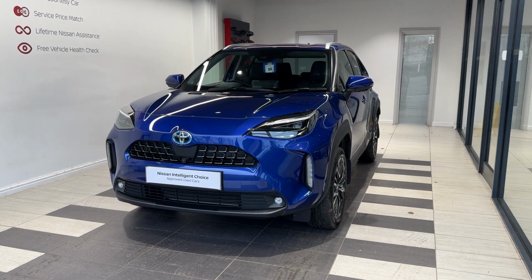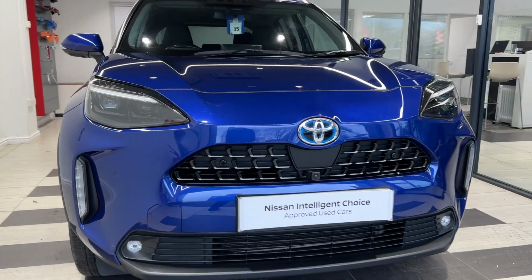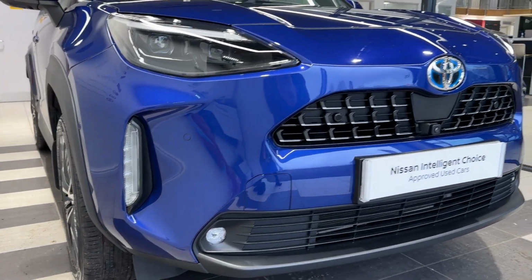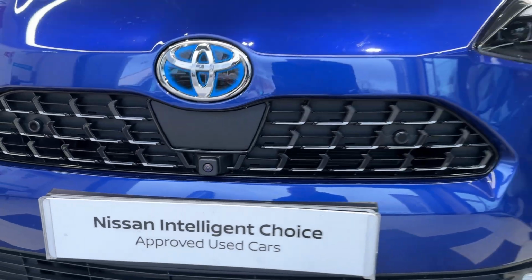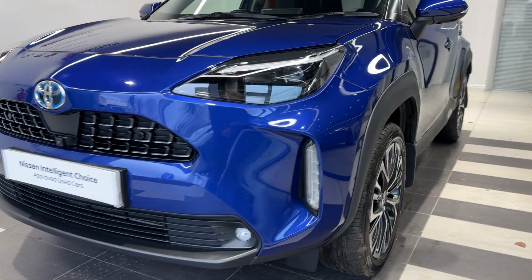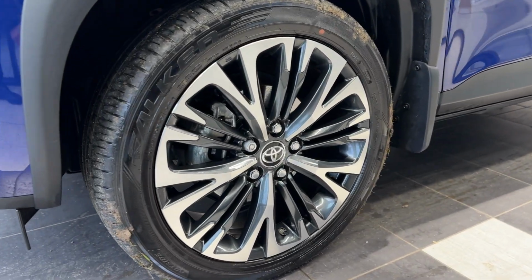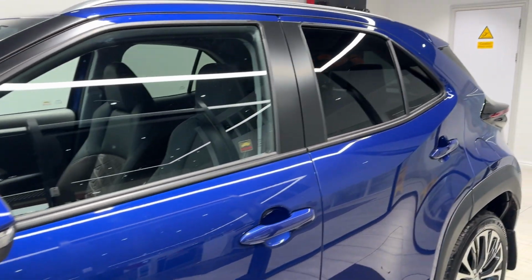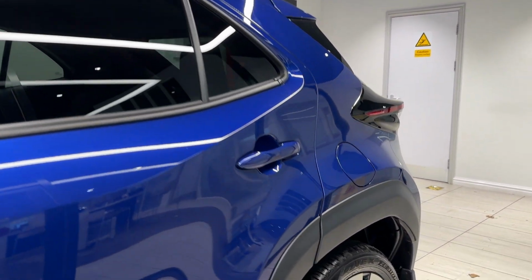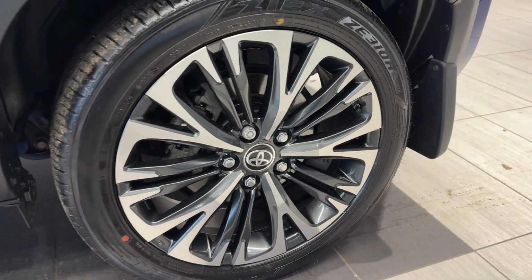Let's take a look around the car. Here we are up front, we have front parking sensors, as well as a front camera. Coming down to the passenger side front wheel. Coming along the side, we have rear privacy glass. Now down to the passenger side rear wheel.